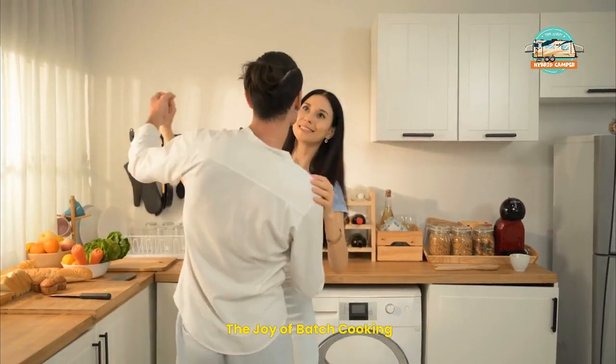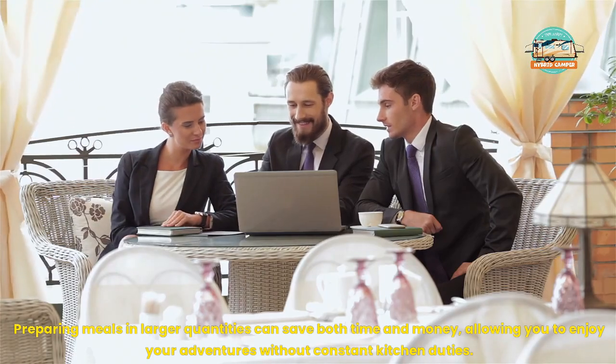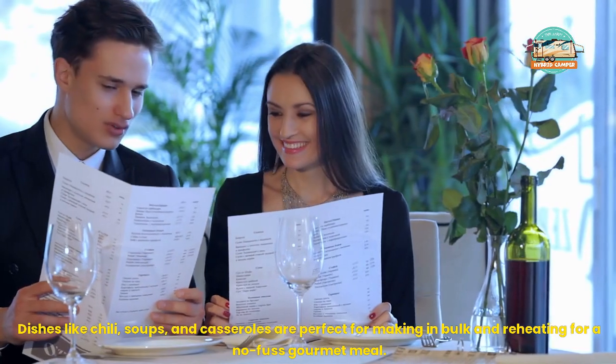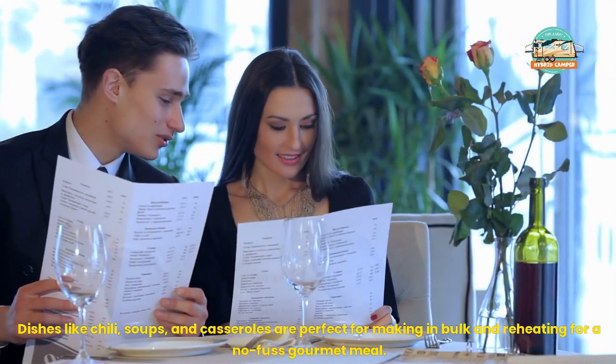The joy of batch cooking. Embrace the joy of batch cooking. Preparing meals in larger quantities can save both time and money, allowing you to enjoy your adventures without constant kitchen duties. Dishes like chili, soups, and casseroles are perfect for making in bulk and reheating for a no-fuss gourmet meal.